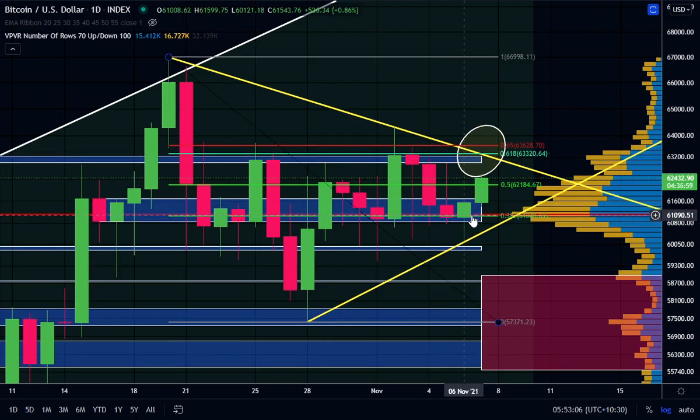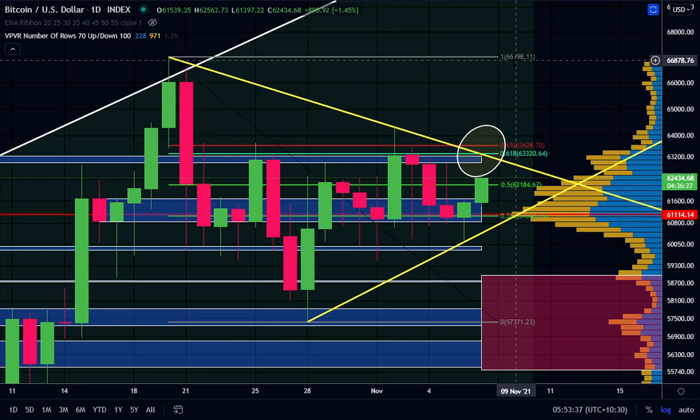You also see on the VPVR we had the most amount of volume traded at 61,100 approximately, and this is around the area where we did get these bounces when looking at the bodies of the daily candles. And we also see that the volume drops off above 63.5, just above this golden pocket area. So I do think we would have quite a quick move here once we do break this triangle.